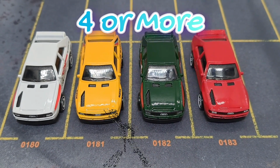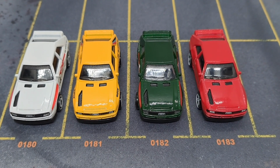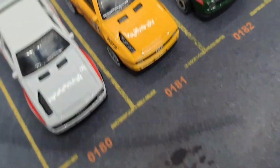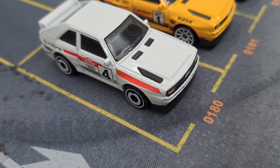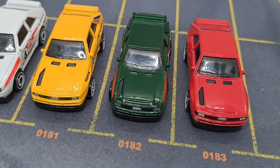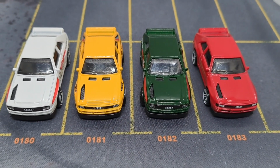This is 1:43, and we got four of the '84 Audi Sport Quattro. And this happened to be my second favorite Audi ever. Look at this. I'm spinning them on the table, and we have a look.